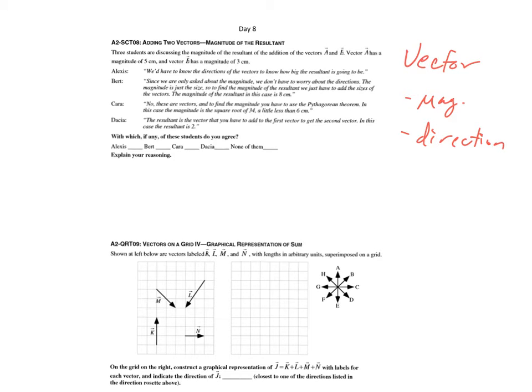And the question is, if I have two vectors, we have four students talking about when I have two vectors. Alexis says we'd have to know the directions of the vectors to know how big the resultant is going to be. Bert says since we are only asked about the magnitude of the resultant, we don't have to worry about the directions. The magnitude is just the size, so to find the magnitude of the resultant, we just have to add the sizes of the vectors. The magnitude of the resultant is, in this case, 8 centimeters.